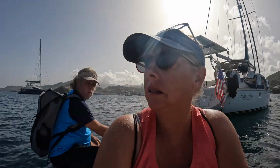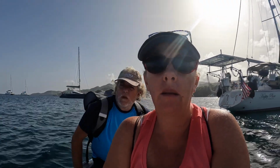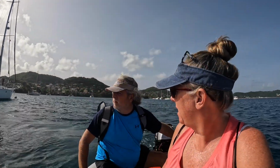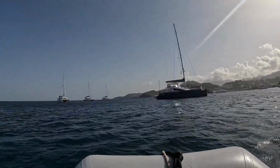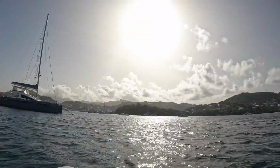Good morning. So we made it to Grenada. We are actually on a mooring ball in St. George. Grenada's beach is right up there behind us. And the harbor's pretty nice. It's the harbor in front of us, and the marina's kind of off to the right over there. And over here, straight ahead, is the cruise dock.